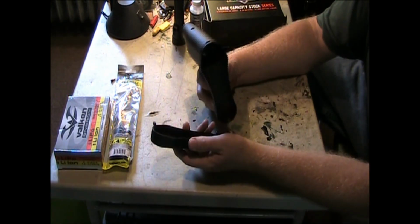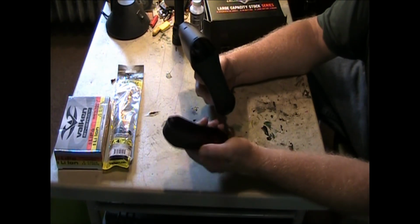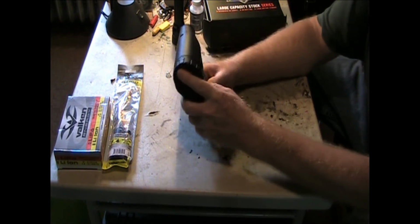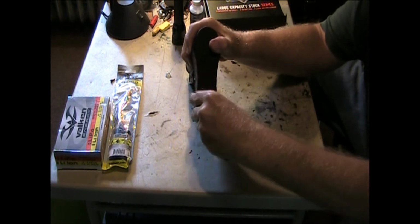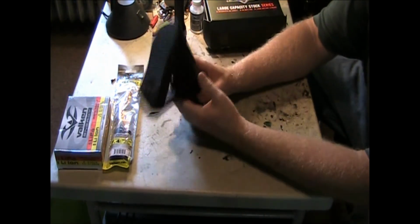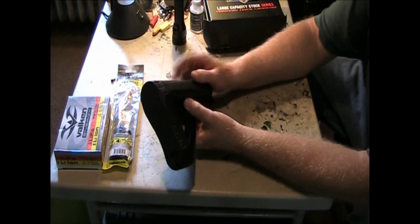Fit something like that, or even a larger 11.1, even down the stock. And to put it back together, you just clip that in there like that, and then push this over there. Stock's in place. This is an awesome stock. I'm going to be giving this away to one of my guys on the team.